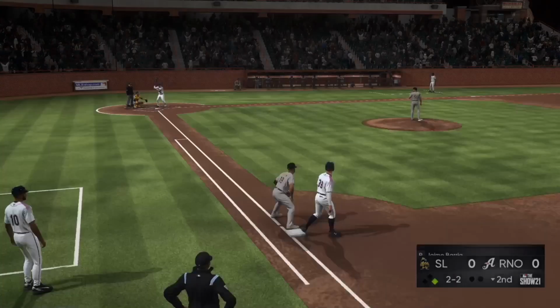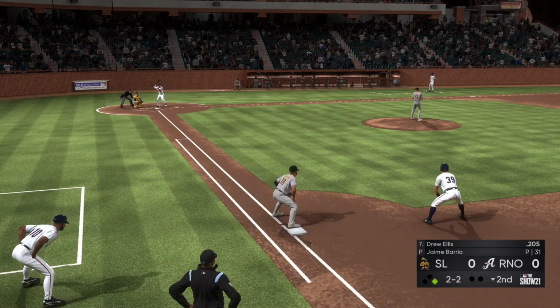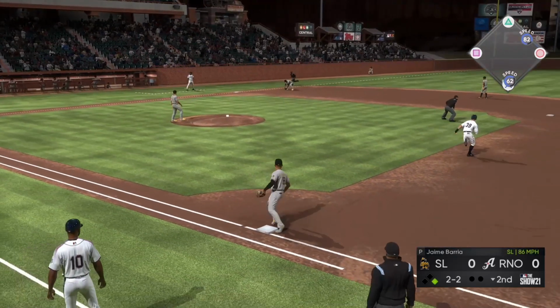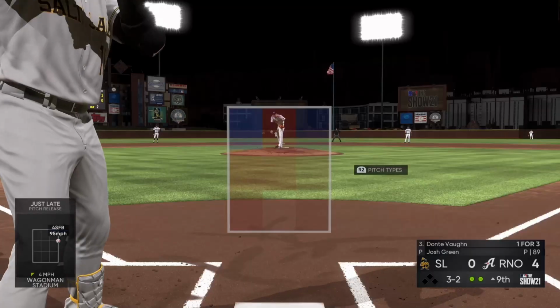Pedestrian start to the... Next to dig in, Drew Ellis. He went deep in the contest last night. 2-2. Grounded down the third baseline. He's got it. There's one. That's an out. On to first. Getting anything to handle.